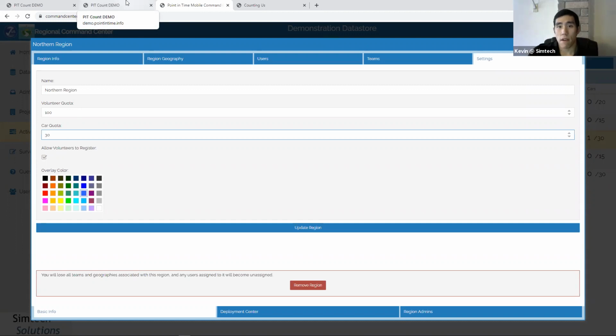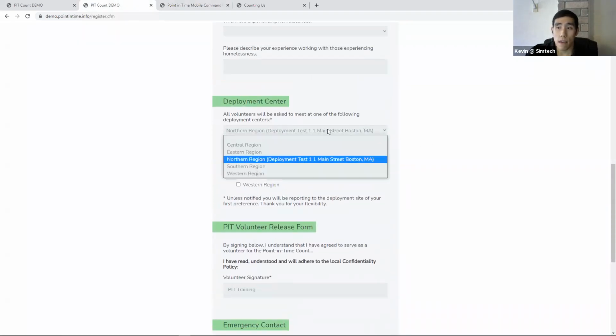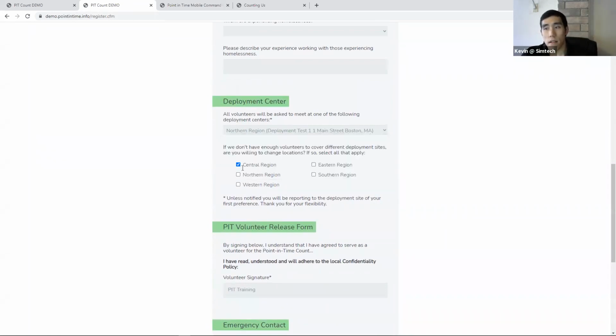So to flip over to that, just to make sure I'm linking everything correctly, inside of this drop-down list, the northern region would not be there, and then the northern region would not be here as well. So nobody has the option of choosing that.